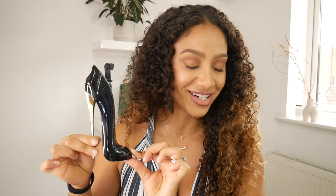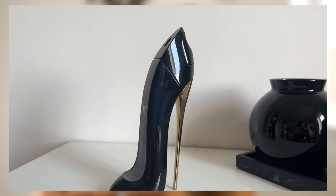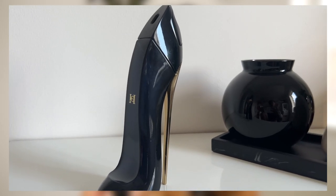Moving on to the most unique looking perfume of all in my whole entire collection. We have the Carolina Herrera Good Girl. Now, this one, when I first got it, I loved it. So much so, this is actually almost finished. There's a little bit, and you guys won't be able to see it because you can only see it in certain light. Even for me, it's a little bit difficult, but it's literally right over here.